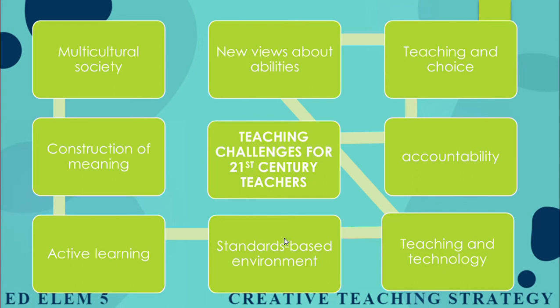Some students also will make it more interactive whenever they are having it in the life scenario where standard based curriculum is being placed. Another thing that we need to keep in mind is, as what you've mentioned there, integration of technology and teaching.